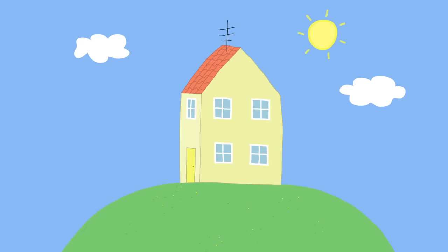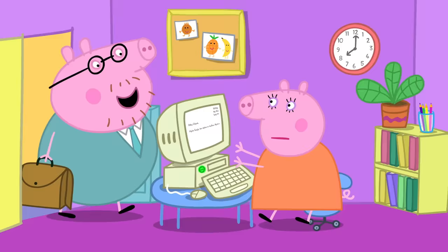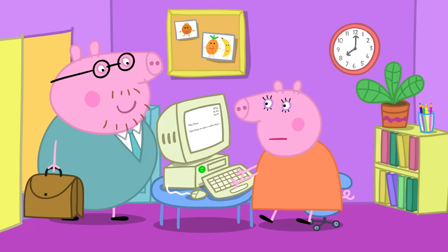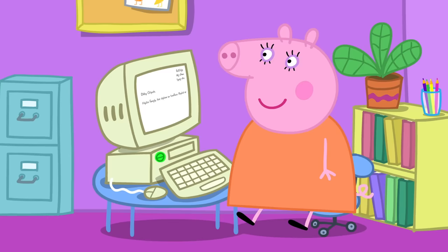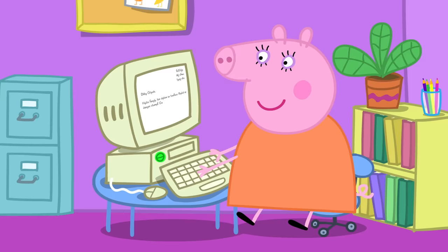Miss Rabbit's relaxation class. Mummy Pig is working on her computer. Peppa, George and Daddy Pig are getting ready to go out. Peppa, are you ready for playgroup? Yes, Daddy. I just need my shoes. George, remember you're going to a children's party. Have you seen my briefcase? I'm sure I left it in here. You're holding it. Oh, yes. We're off now. Bye. Bye. Bye. Ah, lovely and quiet. Now I can work on my computer. Mummy Pig likes working on her computer.